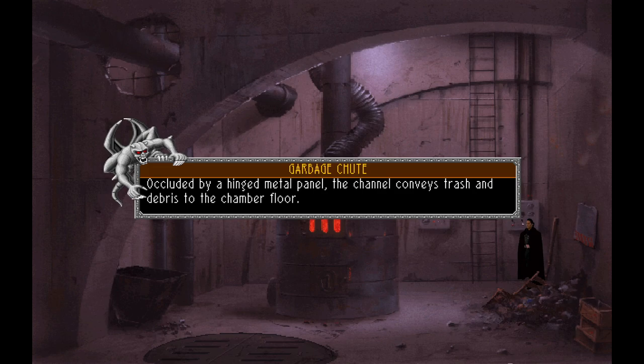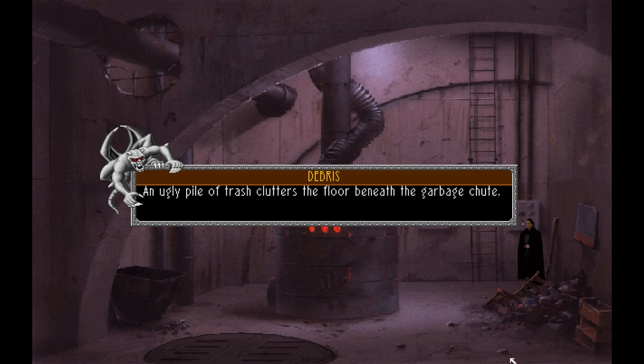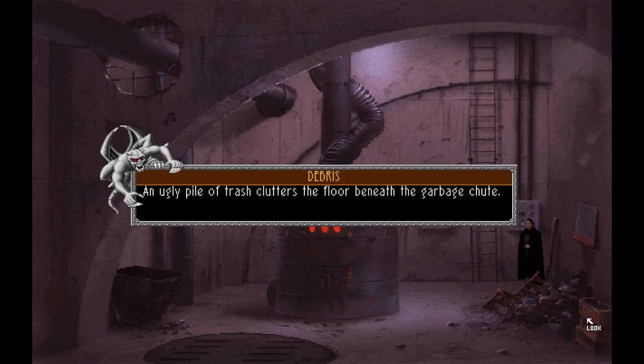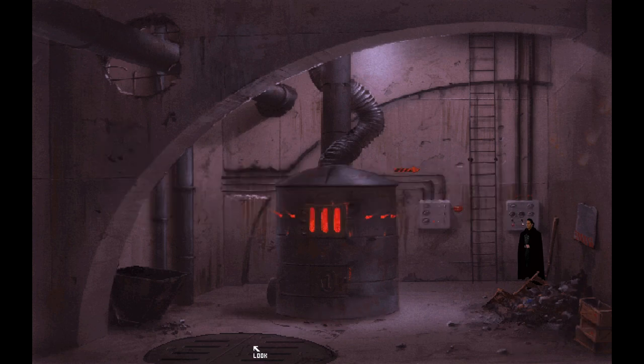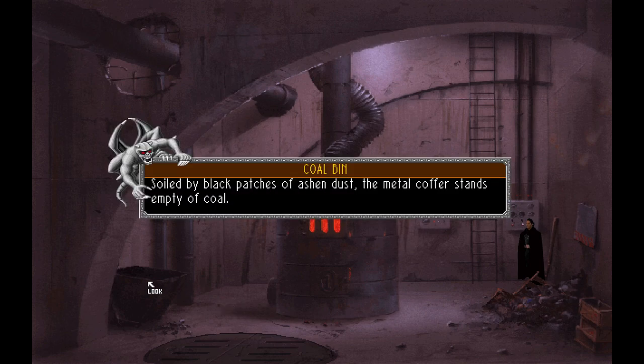Occluded by a hinged metal panel, the channel conveys trash and debris to the chamber floor. An ugly pile of trash clutters the floor beneath the garbage chute. Formation seams mark the dirty cement in a pattern of linear ridges. We already saw the ugly pile of trash. Enclosed by a thick metal grate, the circular opening accesses the city water system. Can we open that, I wonder?